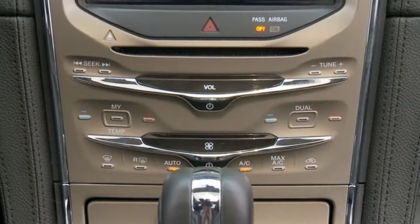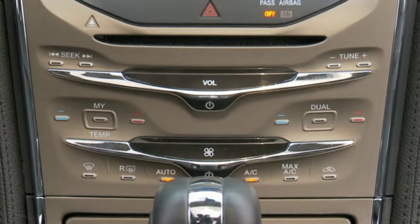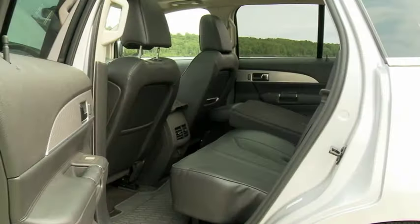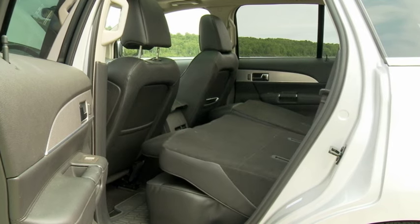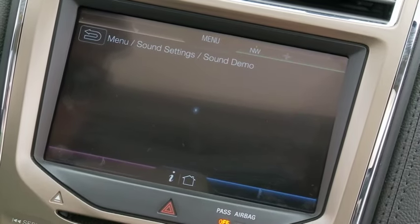It all looks very high-tech and sophisticated, but without the millions of buttons and consoles you'll find in similar machines from across the pond. In back, there's plenty of room for your gear, and the rear seats fold down at the touch of a button if you've got more cargo than passengers along for the ride. Taking it on a road trip, don't forget to bring your favorite tunes.